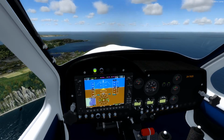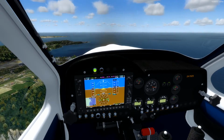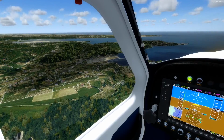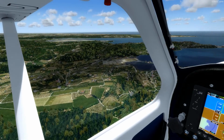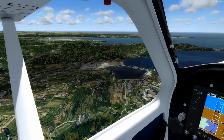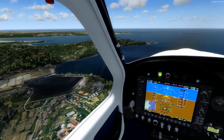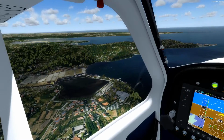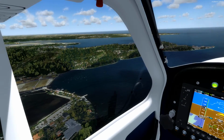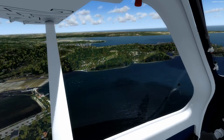Ljubljana radar, Sierra 5 Hotel Golf Yankee at Portorož. We would like to start our taxi for VFR departure as per flight plan, and we would like to depart from taxiway Alpha if possible. Sierra 5 Hotel Golf Yankee, Ljubljana radar, Jabiru J170, taxi to holding point Alpha runway 15 via Charlie, QNH 1007. 1007, and we'll taxi to holding point Alpha, Sierra 5 Hotel Golf Yankee.